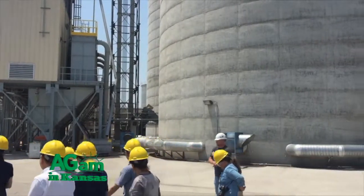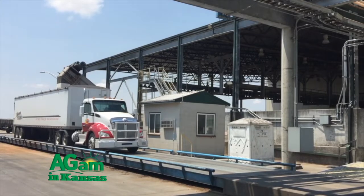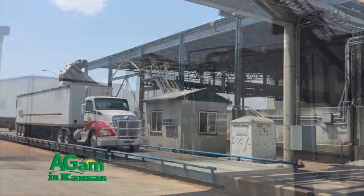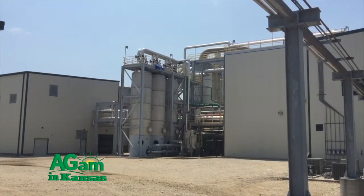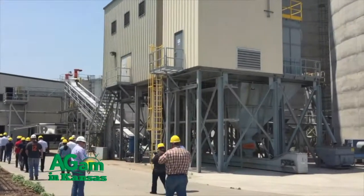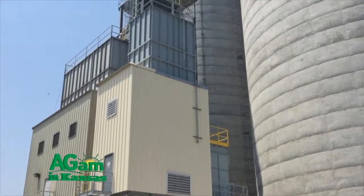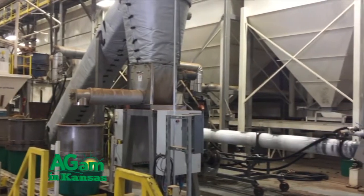We produce about 65 million gallons per year of fuel-grade ethanol, and we'll be expanding that to approximately 80 million gallons a year, and we process about 65,000 bushels per day. And that includes both grain sorghum and corn. That is a combination of those two grains. That is correct.